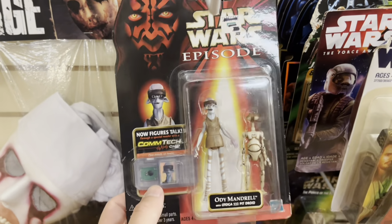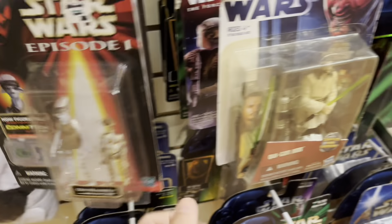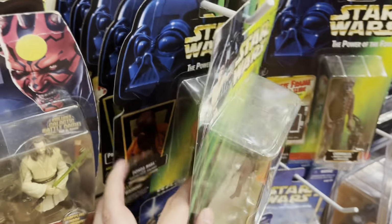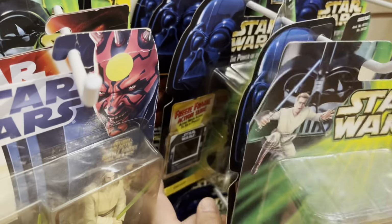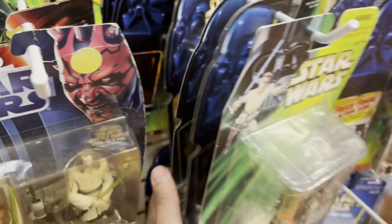Now check these out. These are like from 25 years ago from the Phantom Menace. These are like the action figures I remember getting as a kid. So if you saw one of my toy hunts maybe a month or two ago, I did pick up some Phantom Menace figures, but they had a pretty good selection here. The Power of the Force, I think is what these were called. A lot of cool toys I liked coming in here.